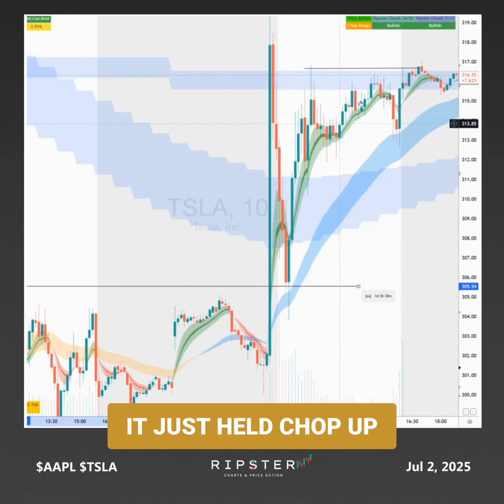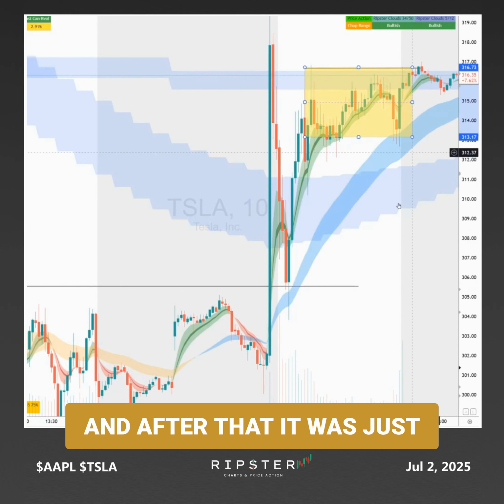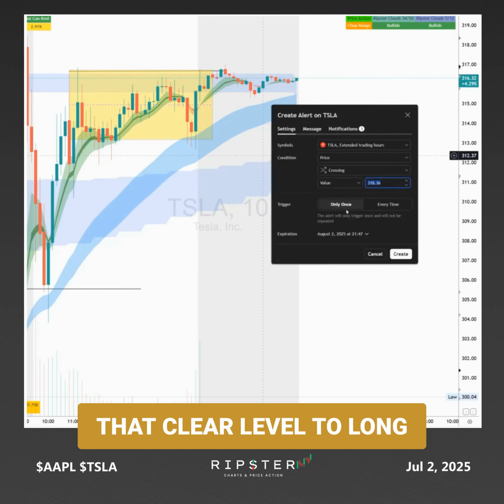After that, it just held, chop up. There was no move. Most of the money was made in the first hour, like I said. And after that, it was just a sideways consolidation. Watch tomorrow for a day 2. If it breaks over 316 and 317, holds that clear level, go long.